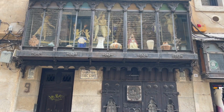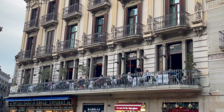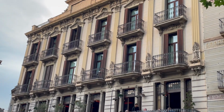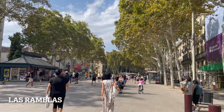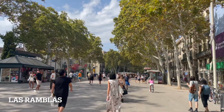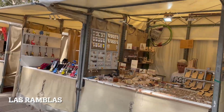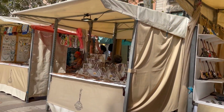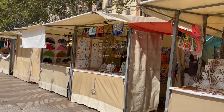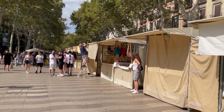Next, I'll take you on Las Ramblas, which is one of the main tourist destinations in Barcelona. Las Ramblas Boulevard is a lively and iconic street in the heart of Barcelona. It runs through the city center for approximately 1.2 kilometers from Port Vell, which is near the cruise port terminal at the southern end, to Plaça de Catalunya, which is at the northernmost end.